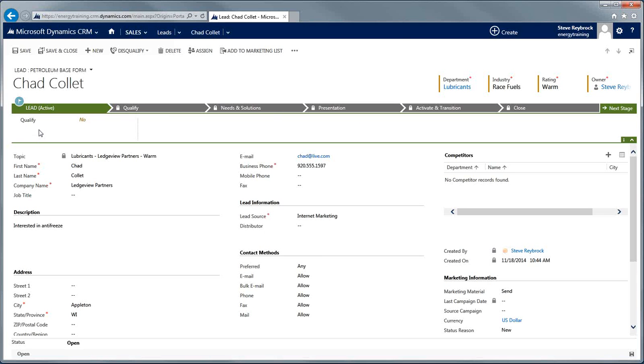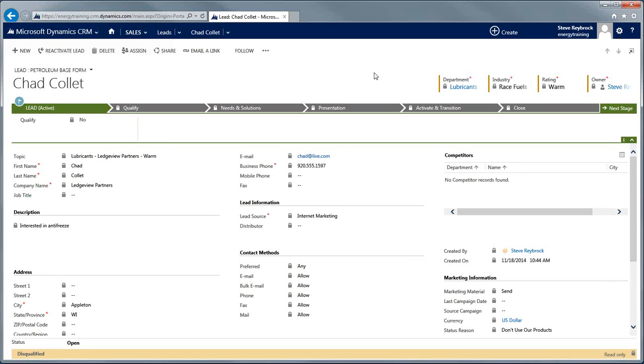Now, since Chad called me, he is definitely interested in doing business with my organization. If he wasn't, I could easily go up here and disqualify based on these criteria. Once I select one of these, say, he doesn't use our products, this is going to disqualify this lead, and I can move on to doing the rest of my work for the day. Chad happens to give me a call back, and he decides, you know what, actually that is the best price for antifreeze. I really do want to be able to explore working with you a little bit further, Kevin. I can simply reactivate the lead without having to enter in all the information back into the lead, and I can verify the information within CRM that he's already given me.